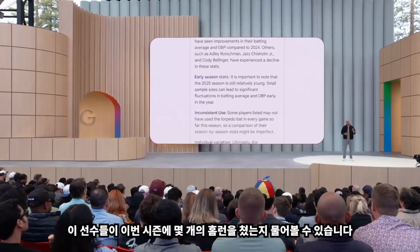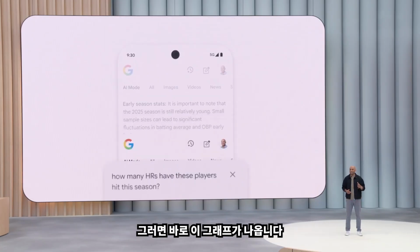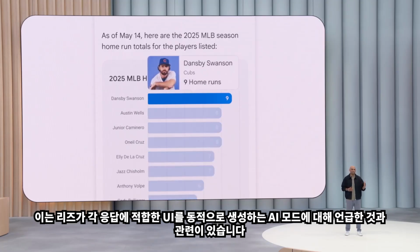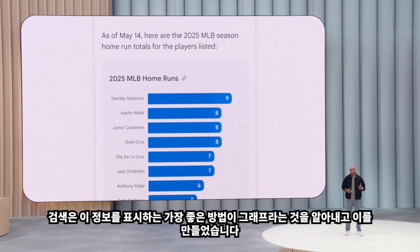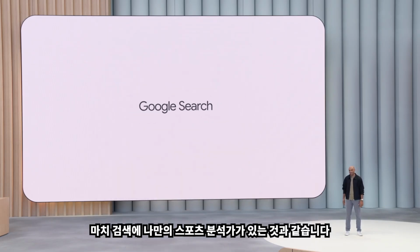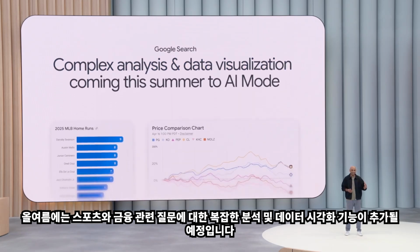I can follow up and ask, how many home runs have these players hit this season? And just like that, I get this graph. This goes back to what Liz mentioned about AI mode dynamically generating the right UI for each response. Search figured out that the best way to present this information is a graph, and it created it. It's like having my very own sports analyst right in Search. Complex analysis and data visualization is coming this summer for sports and financial questions.